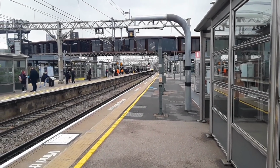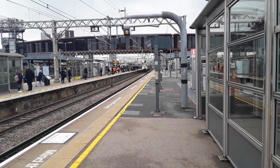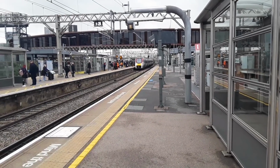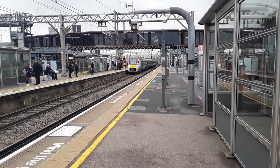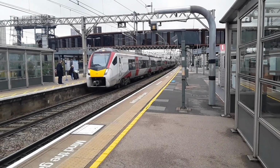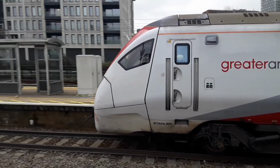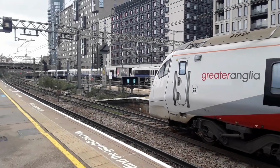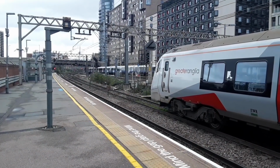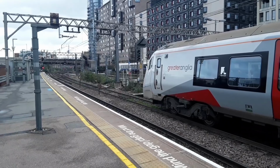This train is formed of 12 coaches. Yes, very good. And this will be worked by 745008. And then we have 345053 turning up, the TfL Rail service bound for London Liverpool Street. And a London Underground Central Line service heading off to either Leytonstone or Epping.